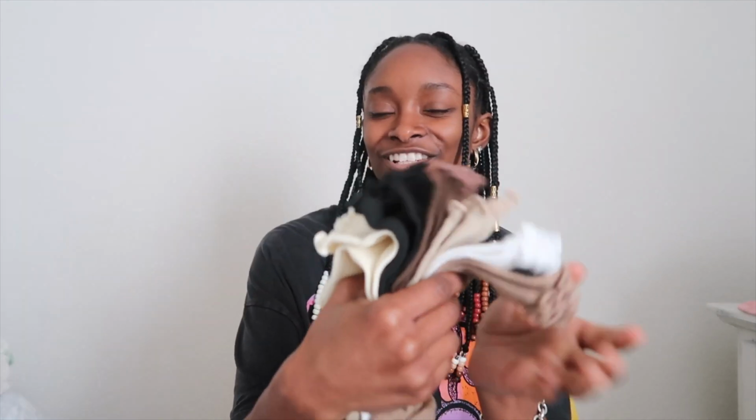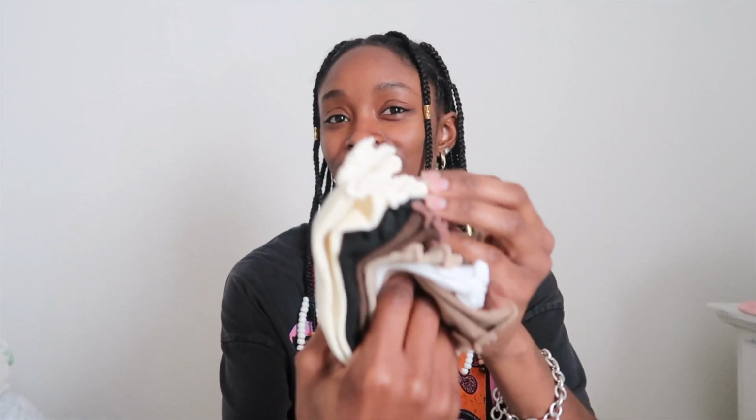These are a pair of socks I got in just a bunch of neutral colors. Ooh, these socks are good quality. Kind of look like church socks with the way that they're all ruffled at the top.